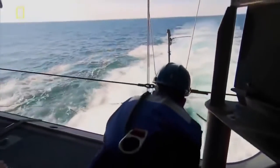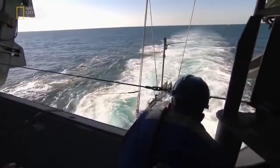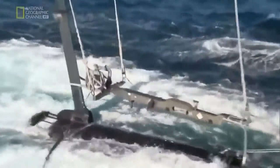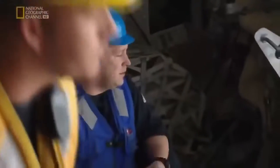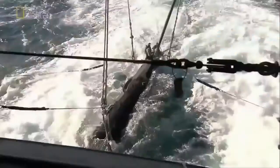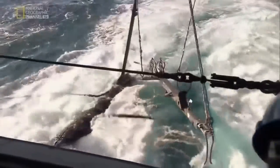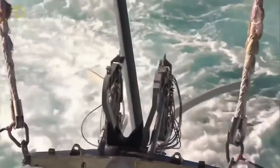A Navy crewman manning the tow lines and a crane precisely guides the capture spine into position to latch onto the mast. Go get him, cowboy. Go get him. An extremely tricky maneuver when traveling in varying sea conditions. We're close here. The front line came out. It's like threading a needle.